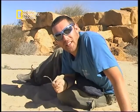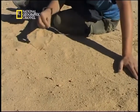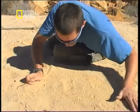I'm almost sitting on a snake right now. Not just any snake, but the smallest venomous species in Israel, the common sand viper. Come and look, right here. See anything? Wait a minute.